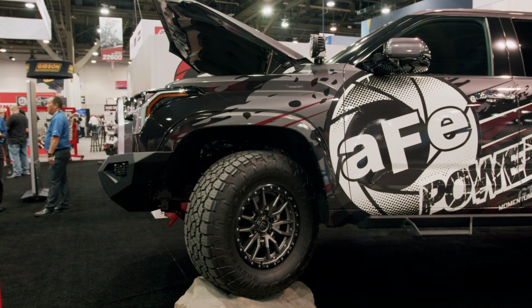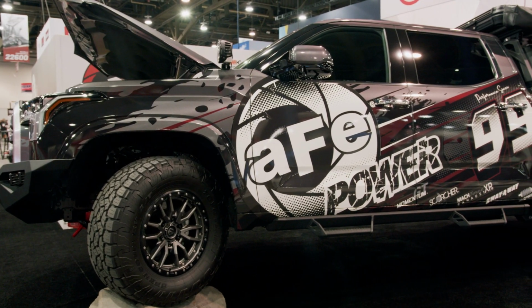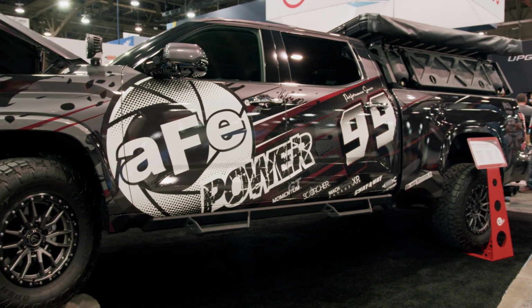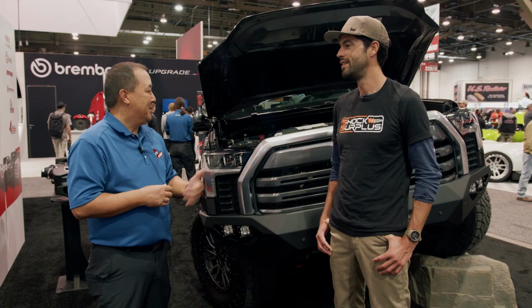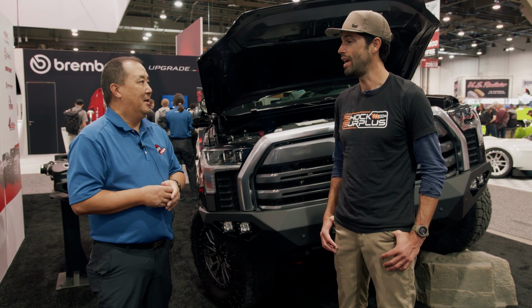So where have you taken this truck so far? Really, the only trip we've taken is Pismo. We do an annual trip out there. We take probably 20 to 40 people, depending on who can get away. And we load the things up with all the sand toys, hauled my toy hauler with it, 10,000 pounds, no problem. Oh, solid.